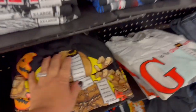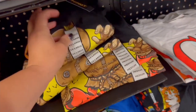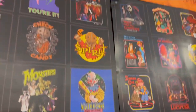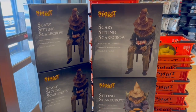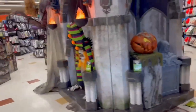Hellspawn. And we found the Sam shirts, but of course, no small. Yep, all mediums and extra larges. I think we might have to just grab a medium because we've been to a ton of stores now and we have yet to find the small. They have a bunch of the scary sitting scarecrows. The store goes pretty deep, so we're gonna check out the back and see if we see anything else.